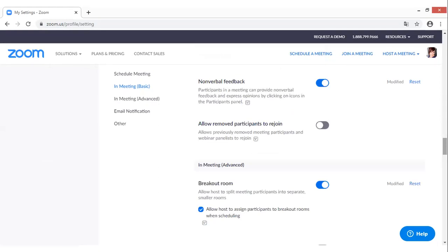Non-verbal feedback. Well, if you don't want all your students talking at the same time, this is a nice one where they can just use little icons to wave their hand, or request some help, or put a thumbs up, so we can see those on the screen.